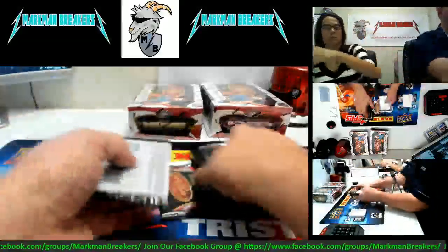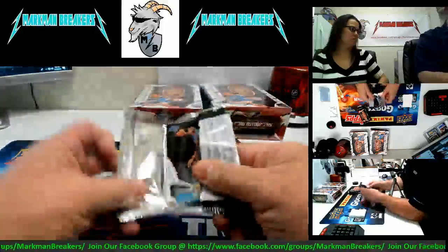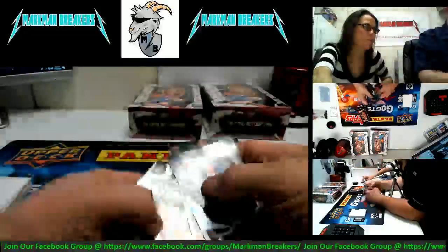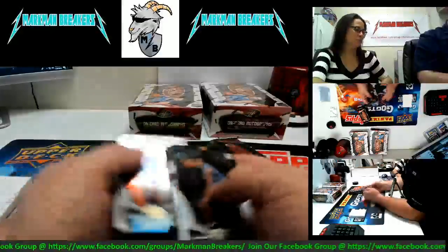It's amazing last year that Conley was the highest paid player in the league because of the pay structure. It's kind of crazy. Mo Bamba rookie card. Dwyane Wade. How about Kevin Durant, J.R. Smith, and Simmons?